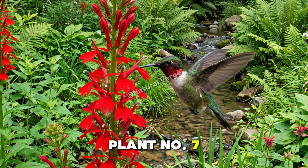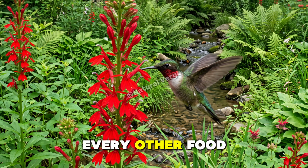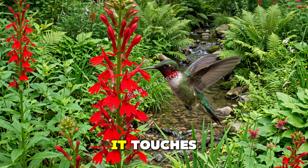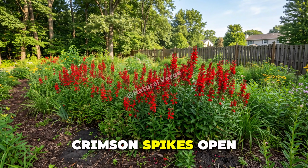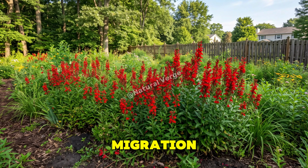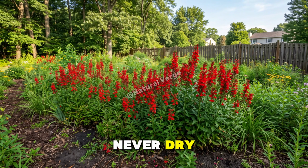Plant number 7, cardinal flower. There is no other native perennial on this list that a ruby-throated hummingbird will abandon every other food source to reach. And this one reseeds itself along every moist edge it touches, building a scarlet colony that returns and expands permanently every July. Those 4-foot crimson spikes open exactly when hummingbirds need high-energy fuel for their southward migration push. Zones 3 through 9, part shade to full sun, consistently moist soil, never dry hardpack.